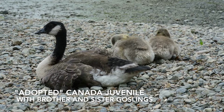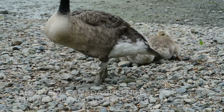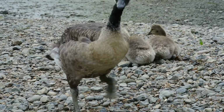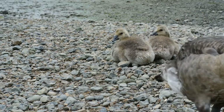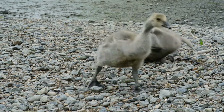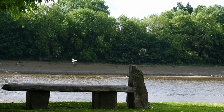And the other two, though slightly smaller, also growing well and looking healthy. They really are funny, and the whole family now recognises me. But let's continue with our walk along the shore.